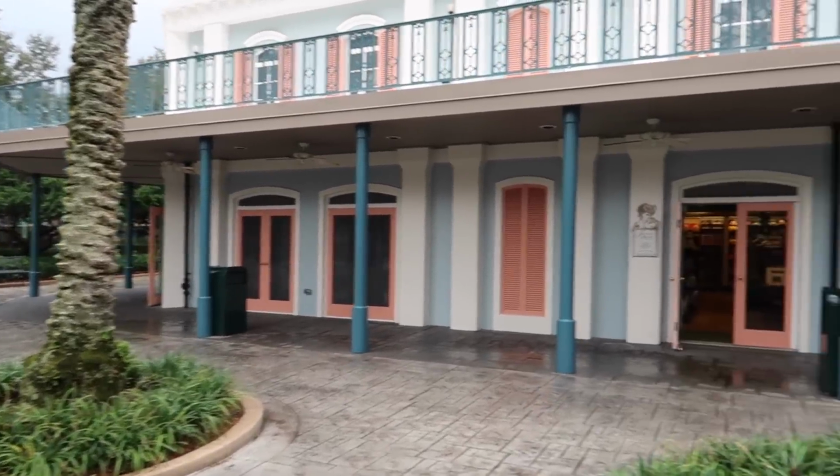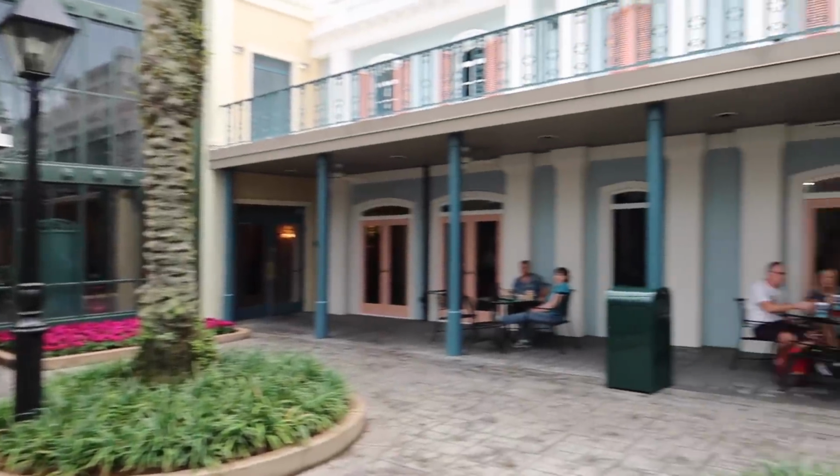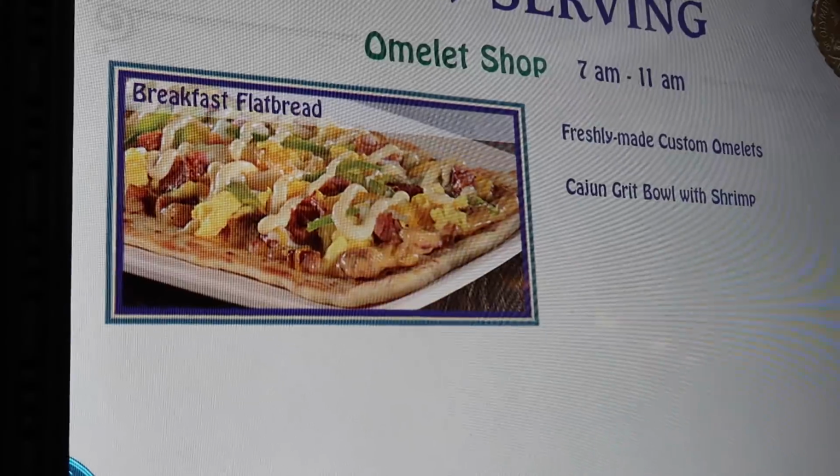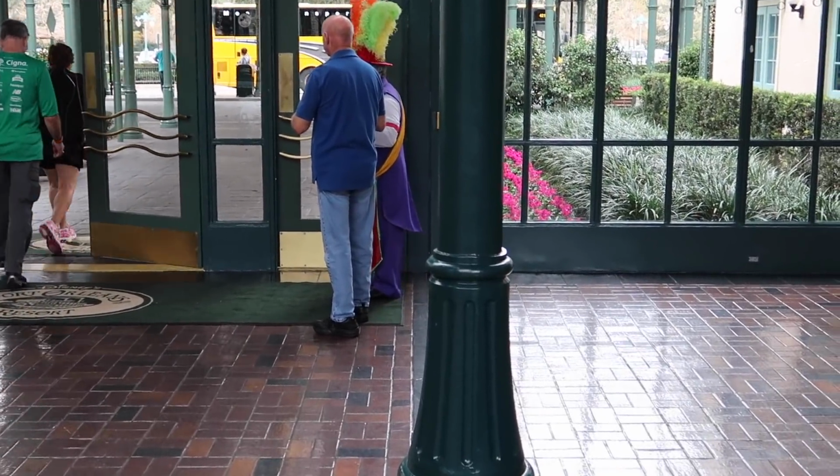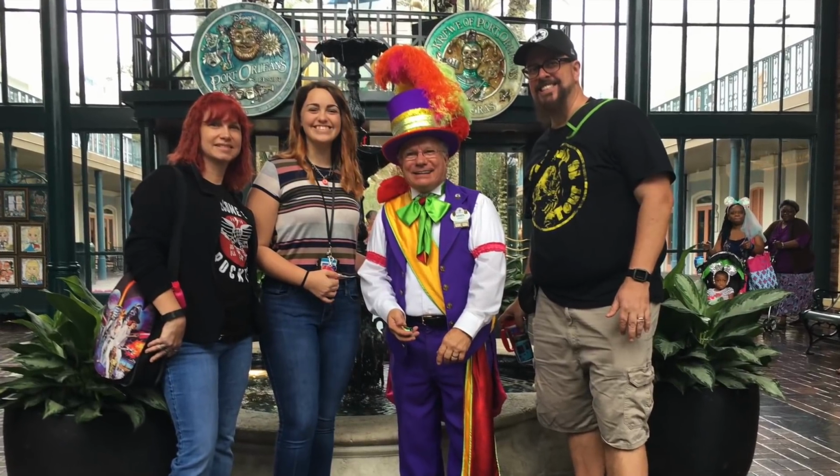Gift store over here. Lobby, food and drinks over here. Breakfast flatbread. Oh my. Look at that guy. So breakfast, not as good as dinner. Still good. Much different than just your ordinary breakfast choices. Although they do have those here also. But we're gonna walk back to the room, drop off a couple things, start our adventure.